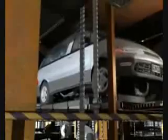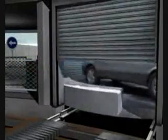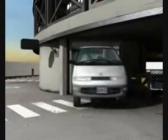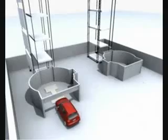Cars descend to ground level where they are moved to the rotating ring and from there to one of the 9 security enclosures. The turntable rotates the car in the enclosure to align it with the exit. The driver enters the enclosure and starts the car. The departure shutter rolls up, the car's direction matches the traffic flow, and the driver is on his way.